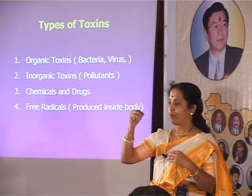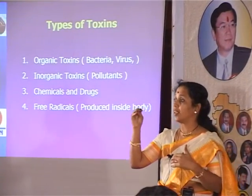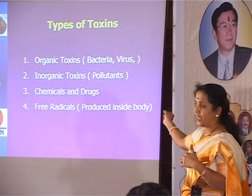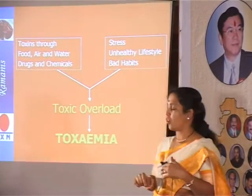Once the cells are damaged and the toxins are there in your body, free radicals just circulate in your system and produce damage. So this is the leading cause of cancer. Research has been done, and that is one of the leading causes of cancer.